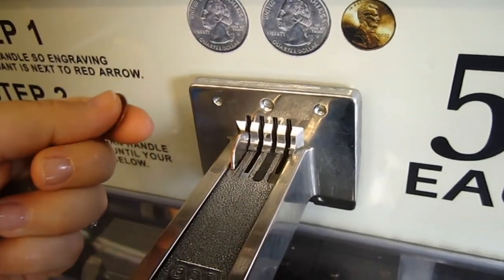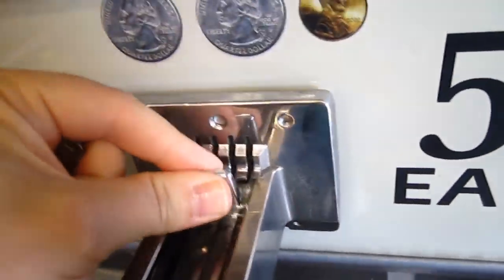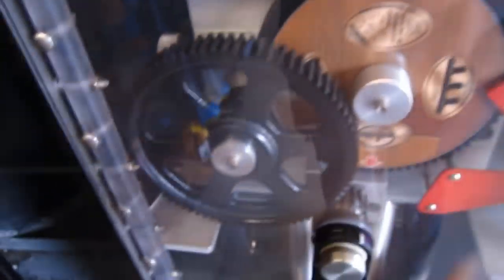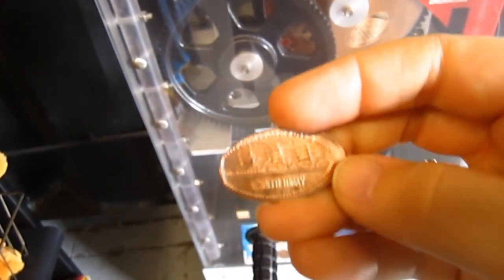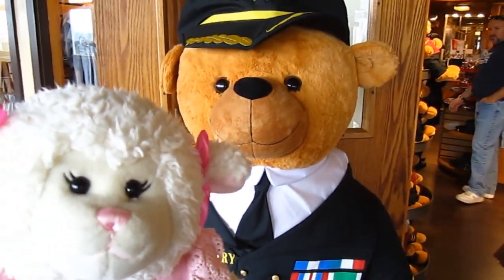Yeah, very cool. So Mom and I decided to use this machine to press a penny. I'm sure you guys have done this before. Mom and I love to collect these things, and you just press a penny, and there's Mom twisting it for us, and out pops the penny, and it is a Queen Mary ship that we pressed on the penny, so we really like that souvenir. Then I found this Captain Bear. I had to have my picture with him, too.